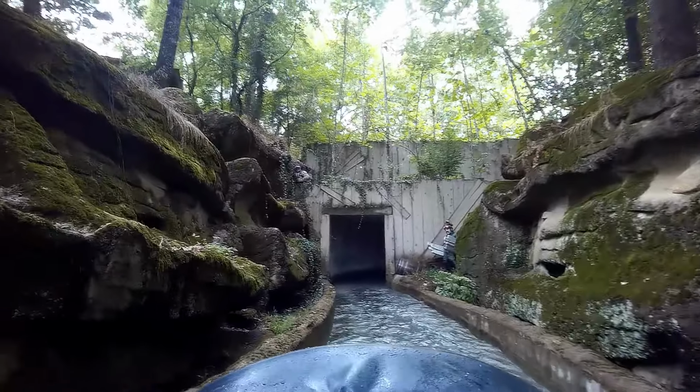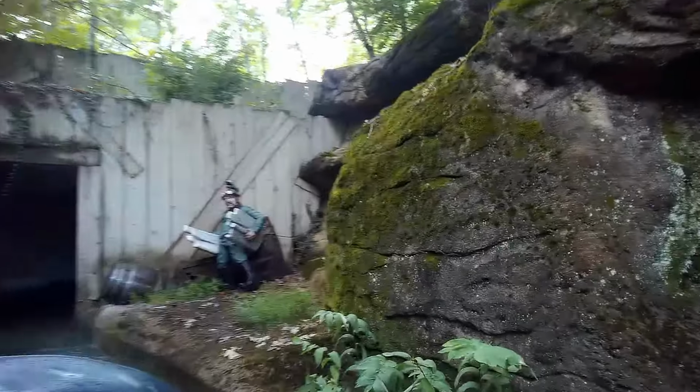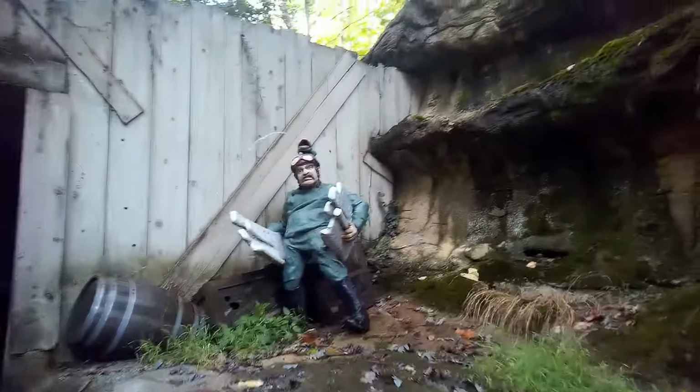So it looks like we got some good theming. This guy's got a fish on his head. Having a sprinkle on you. Oh, that's cold. Got some tunes. Little indoor area. Little dark element. I don't know what kind of tunes those are. Nice and cool. I feel like we're gonna get soaked any minute.